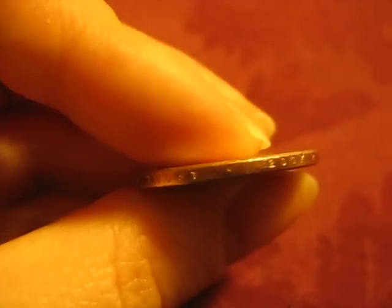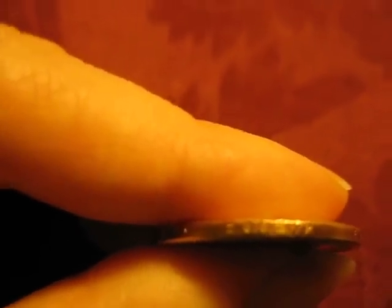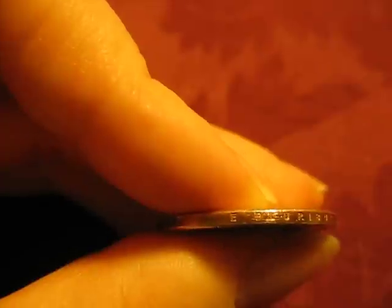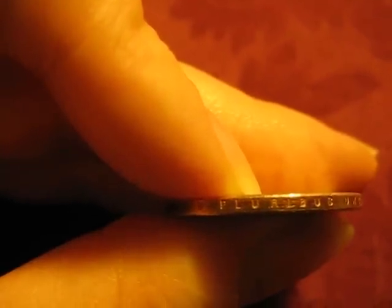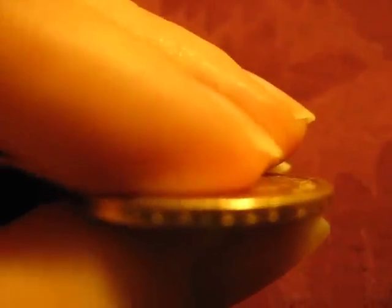Now, I don't know if you could see the reeding of it, but I could see it says 2007 has a slash right between the 20 and the 07. It has a letter P. It has E, then F L U R I, I think, B U S, B like boy.